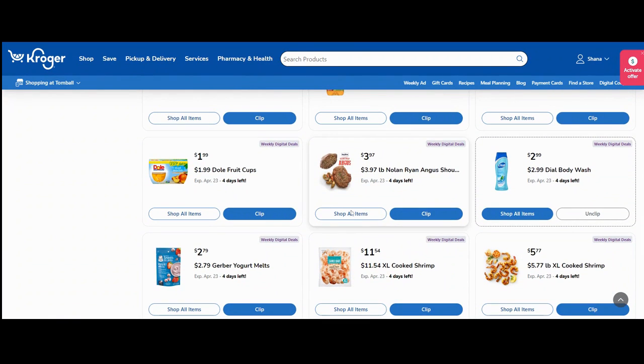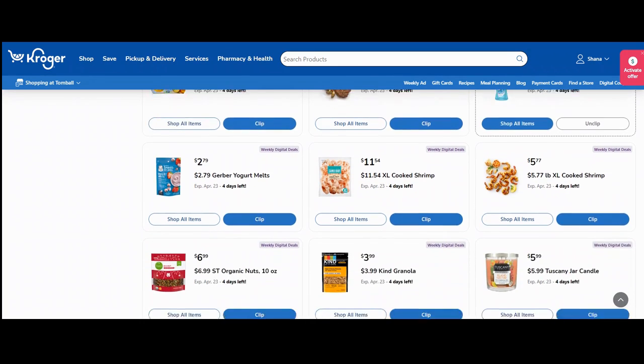Sometimes there are different meat deals as well. I don't believe this is in my region, so you can clip it. Hopefully they would have this in my store. If they didn't, obviously you couldn't take part in it. And yeah, so that's all of those digitals right now.